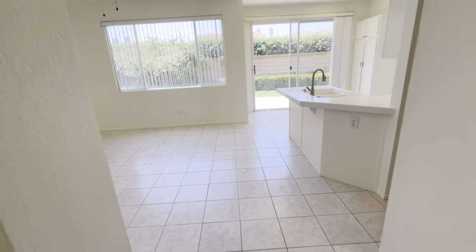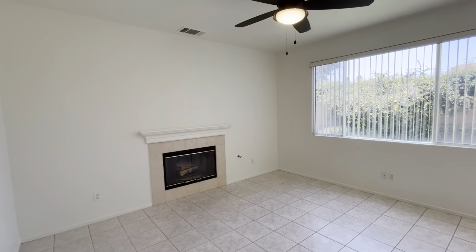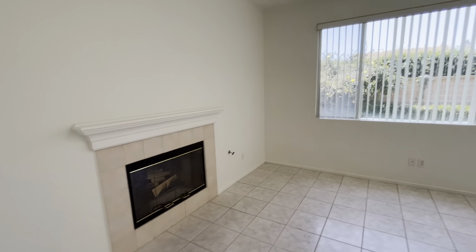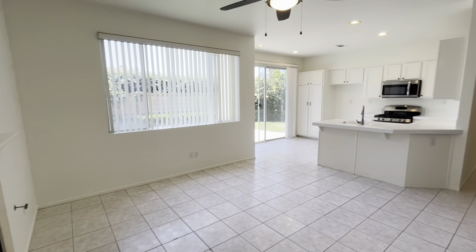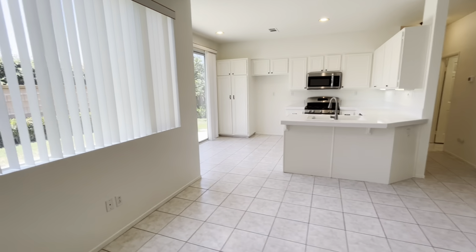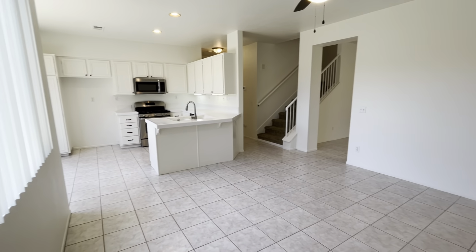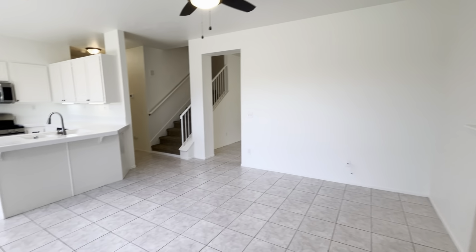All right. Through here we have our kitchen. Again, you can make this one your living room. You can make this one your dining room. It's totally up to you. There is a fireplace, a gas fireplace, open concept into the kitchen, lots of natural light in here, tile floors for easy cleanup.